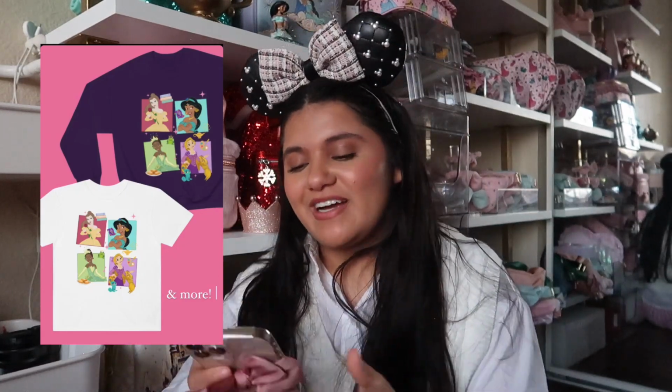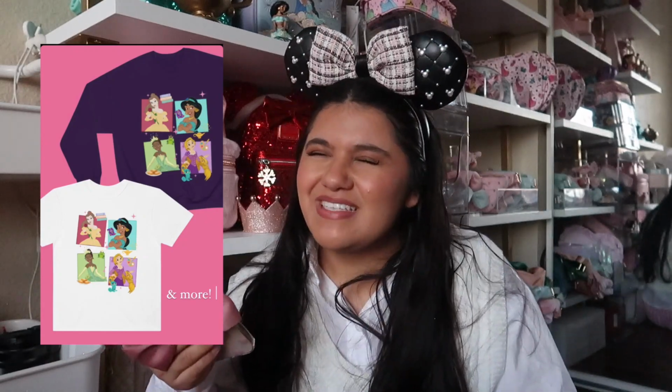And then lastly she announced Tiana, which I was so excited that my top 3 princesses were in one sweatshirt or in one item collection. But then she released the actual sweatshirt that she was gonna release, and it's in a darker purple, which I was so sad about because that's just not a color that I would personally buy. I had to pass this sweatshirt and it was really sad, honestly.